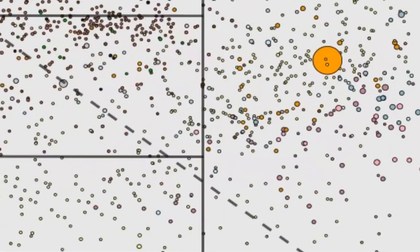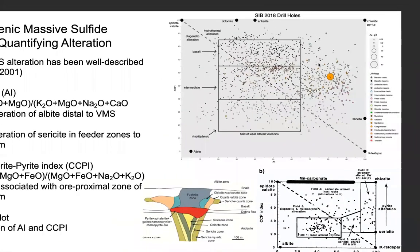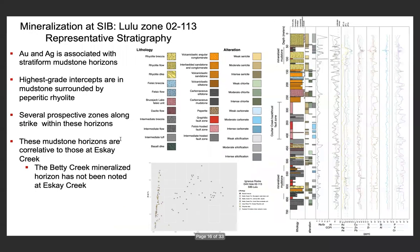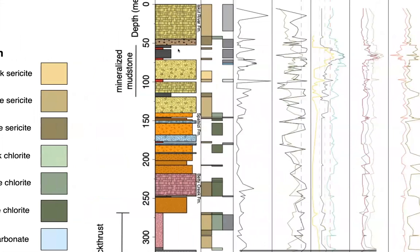And we're able to show that our gold grade, which is noted by the size of these dots, actually corresponds with intense alteration, which you can see is over here in this field. So we have intensely hydrothermally altered rocks. We also did a systematic relog of several drill holes over the property, including our representative hole at SIB Lulu 02113, where the highlight is that we indeed have multiple mineralized horizons.